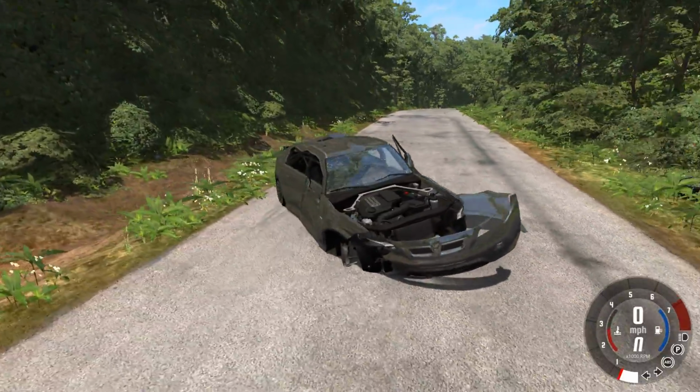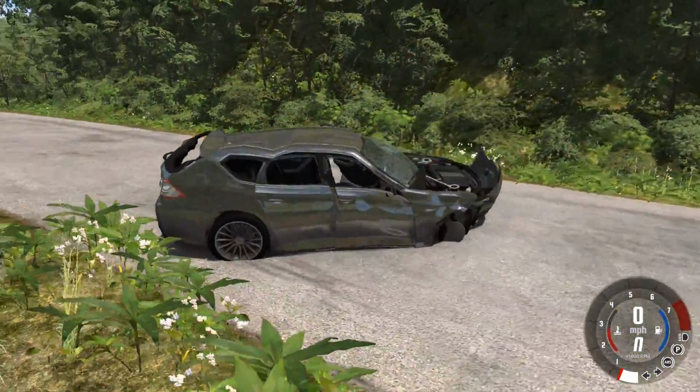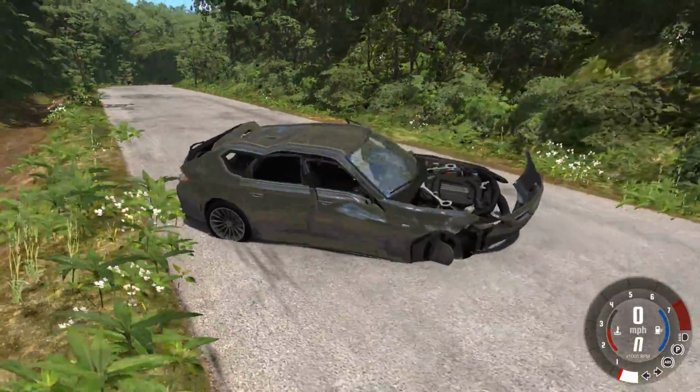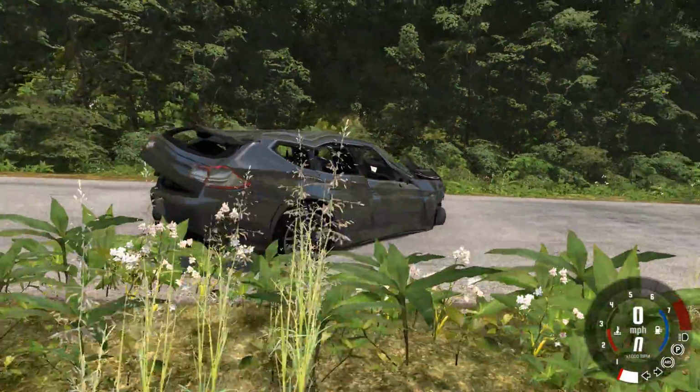Perfect. So we can take a look at the damage to this. All damage seems pretty reasonable. We had a lot of damage on the roof, but that was a pretty big fall, so that should be expected. And overall, seems pretty good though. So let's go ahead and reset it.